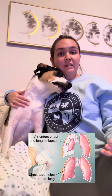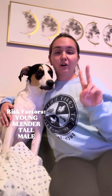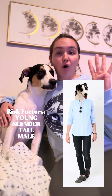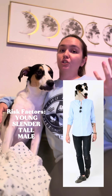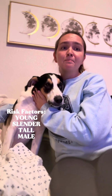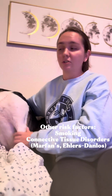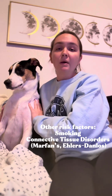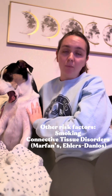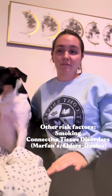And then our risk factors as well, like I mentioned with our patient here, he does have Marfan syndrome. He's also a young, slender male, and he's tall. So all of these things should make you think this patient is more likely to have a pneumothorax because those are risk factors. Other risk factors are also cigarette smoking and connective tissue disorders like what our patient has, Marfan syndrome, as well as Ehlers-Danlos syndrome. So those are things to keep in mind, especially in your clinical vignettes and in real life.